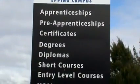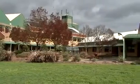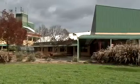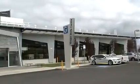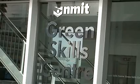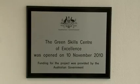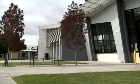NMIT provides a wide range of training programs in sustainability and for a variety of green occupations. The Green Skills Centre, a sustainable training facility, opened in November 2010. This state-of-the-art $9.5 million facility is located at its Epping campus. Funded by the federal government, the Green Skills Centre has been designed as a 5-star building.